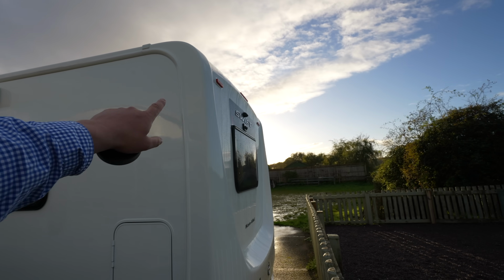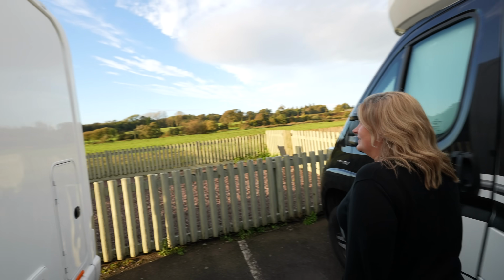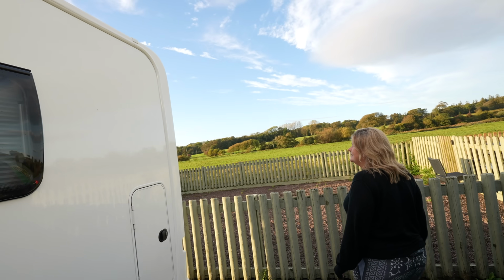And look at this, all fixed, looking fantastic. I've not looked at it yet. It's been too wet to bother. There you go. Look. Perfect, huh? Yes. This way.